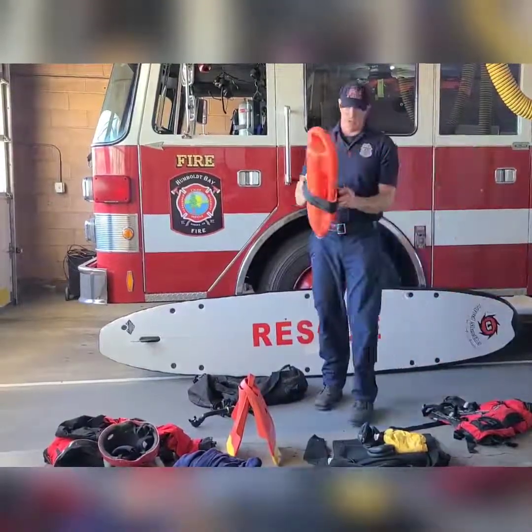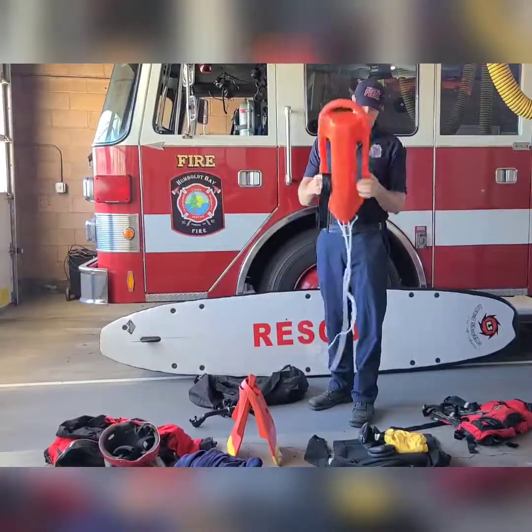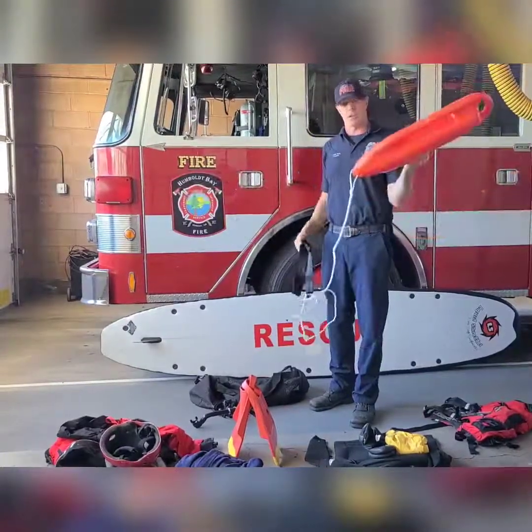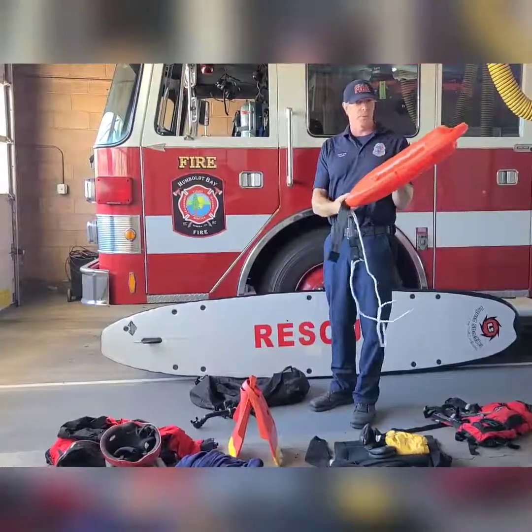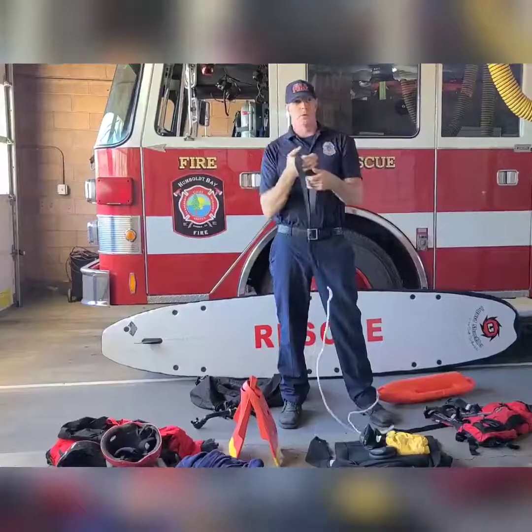And we'll bring our rescue can. So some people call it the Hasselhoff can, but basically this is just a flotation, hard plastic float with a tether on it. Strap goes over your shoulder.